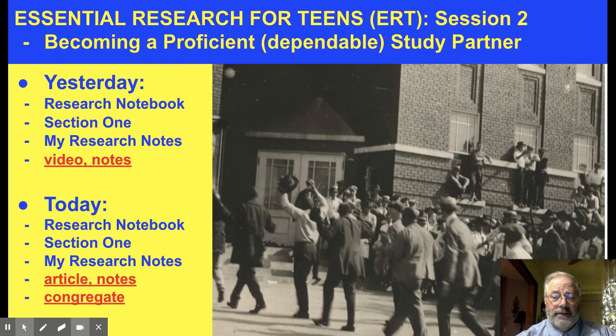going to be using throughout this research paper. And we worked on section one, which is titled My Research Notes. And we wanted to start learning about doing research very simply. So we chose a video that would go with our topic, and we took some notes on that in section one of our research notes.